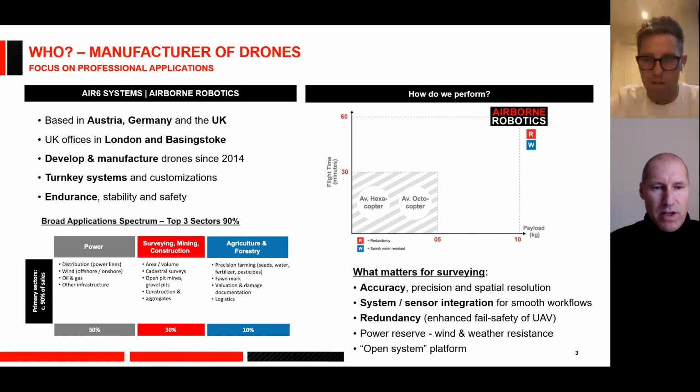What matters, moving on clockwise as well, what matters for surveying is of course accuracy and precision, which comes from the drone, but also from the sensors. Then the system and sensor integration for smooth workflows is very important. We have mentioned redundancy and also the wind and weather reserves.